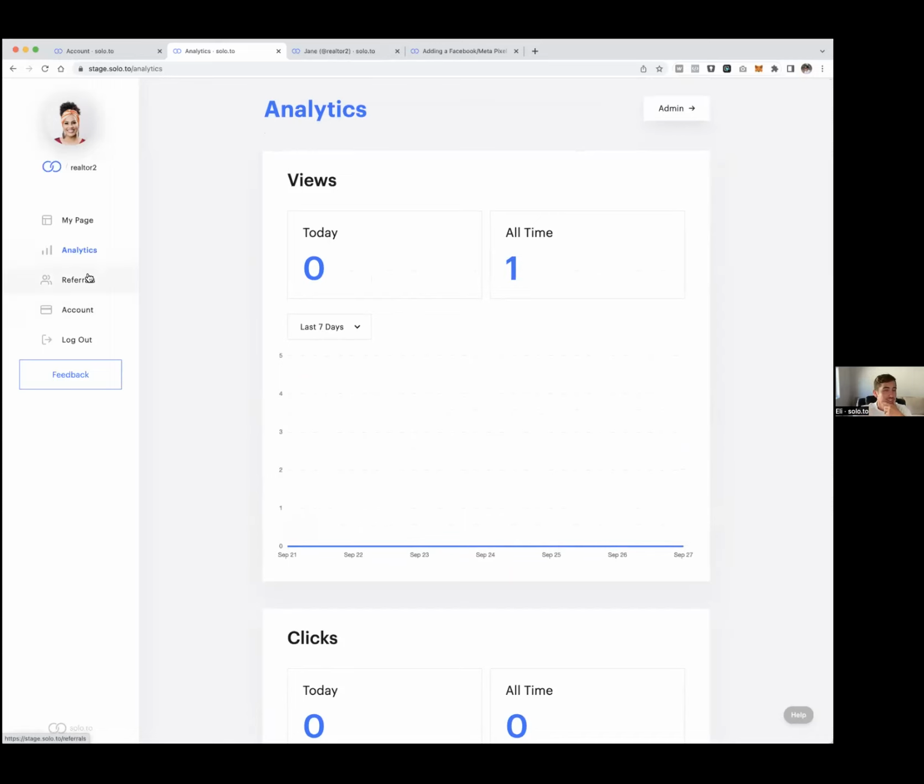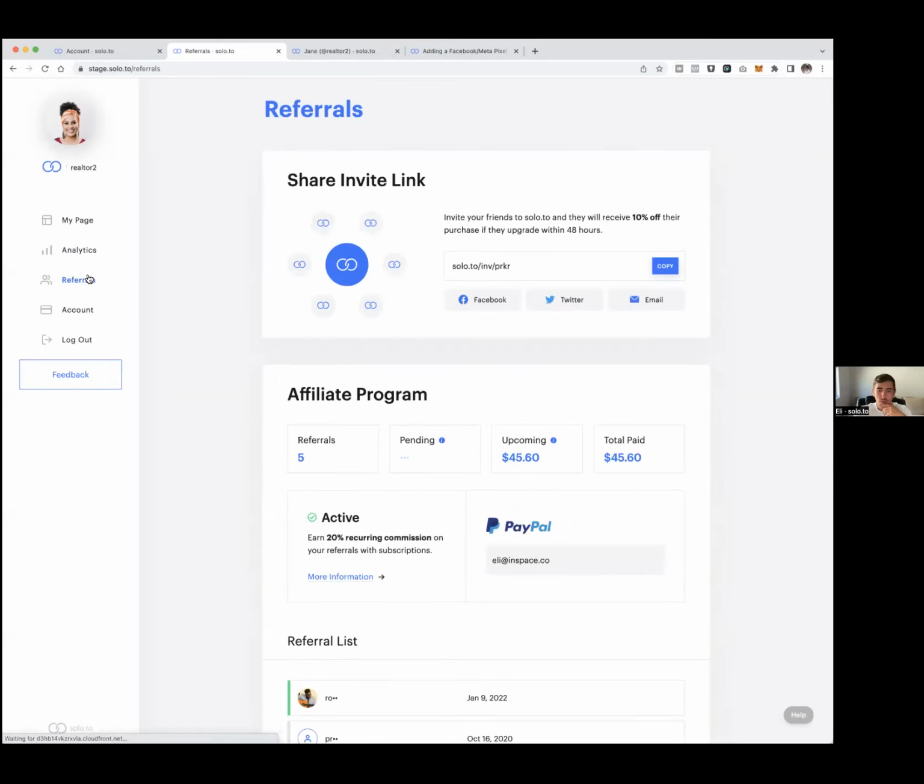The next part is going to be the referral program. So I mentioned this briefly earlier, but we just revamped it so you can have a custom invite link. And with the invite links, you can share them, and anybody who uses this invite link will get 10% off their purchase if they upgrade within 48 hours of signing up. And we do that because it helps incentivize people to sign up sooner.